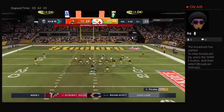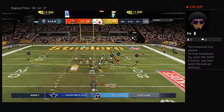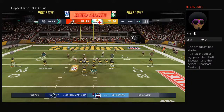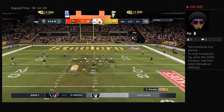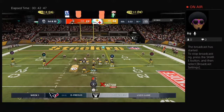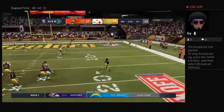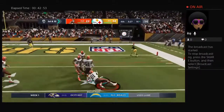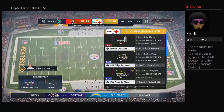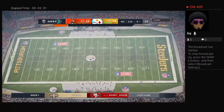Good coverage downfield led to him taking off, picking up the 1st down on a 13-yard run. 1st and 10 at the 14-yard line. From the red zone, here's the Heisman Trophy winner, Murray. He gets it to his running back, Rashad Penny. And he's able to work it here to the 8-yard line. 6 yards on the pickup, and that'll make it a 2nd down.